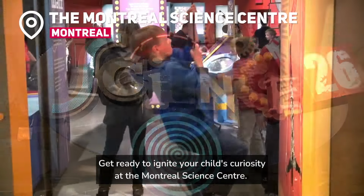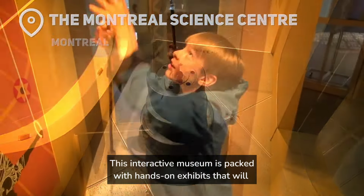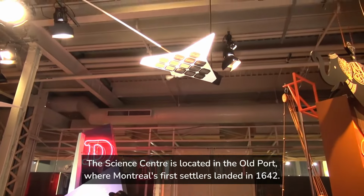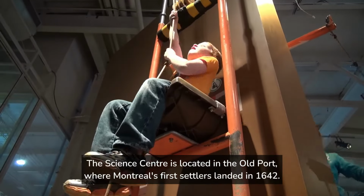Get ready to ignite your child's curiosity at the Montreal Science Centre. This interactive museum is packed with hands-on exhibits that will spark their interest in science and technology. The Science Centre is located in the Old Port, where Montreal's first settlers landed in 1642.